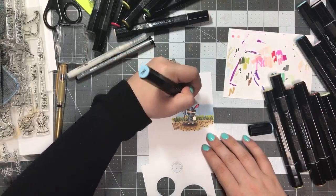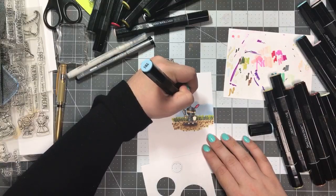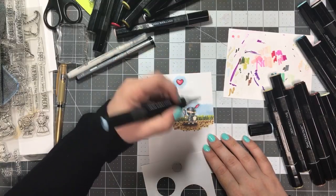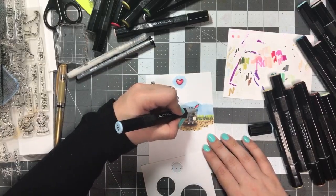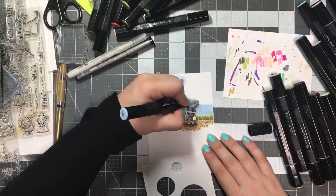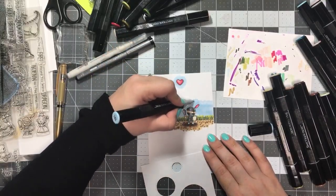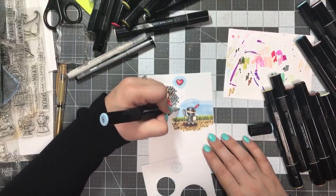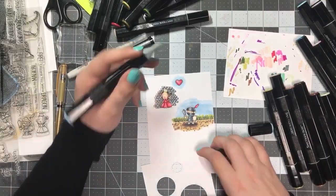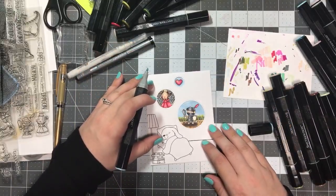I want to be careful not to leave too much in the way of lines, if you know what I mean. Now the cool thing about these markers is they tend to dry back a little bit. Basically, it looks like there's a bunch of lines when you first draw it, but then as it dries, they kind of fade out. You don't see the lines as much. Look how cute.